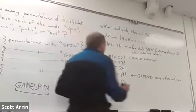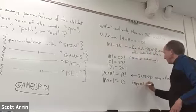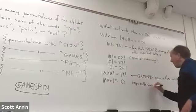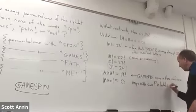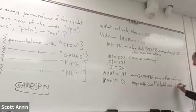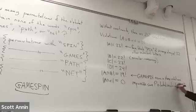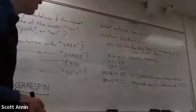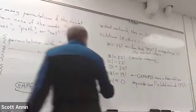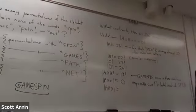So this is impossible, in other words, because order matters, since the P is locked inside of spin. I don't necessarily know that I would be looking for exactly that explanation, but just so you can review it later. Okay, so let's keep going. What about spin and net? A intersect D. Is that one possible?